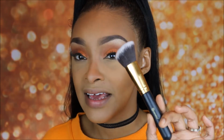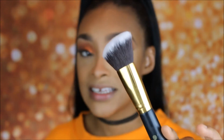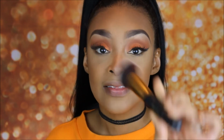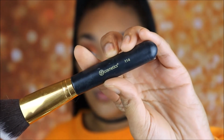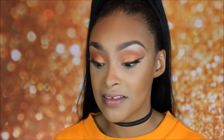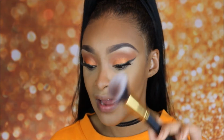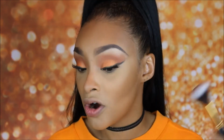Once again, I'm going to take another angled brush. This one is not flat. This is a fluffy angled brush. This is perfect for doing a powder contour. This is the BH Cosmetics 114 brush. They have the best affordable brushes. They're amazing. So I'm putting a little bit of that on my brush, and I'm also tapping off the excess so it won't be too harsh.